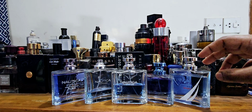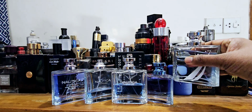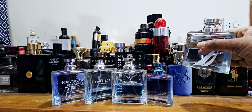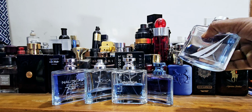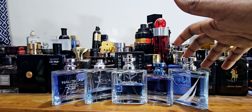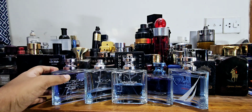It's reminding me of Polo Sport and some of the other ones. It's a little bit more watery version of Nautica Voyage, which makes it more approachable. It reminds me of Chrome a little bit. If you like Chrome, if you like a little bit of citrus, and maybe Azzaro Chrome United, you'll like this. Sport is very, very refreshing. It can be a gym scent, and at the same time an office scent as well. Good fragrance, right? I reviewed them also, you can check out my full review.